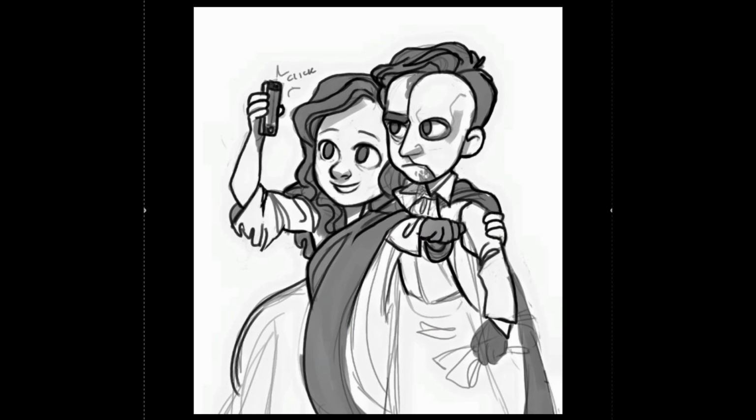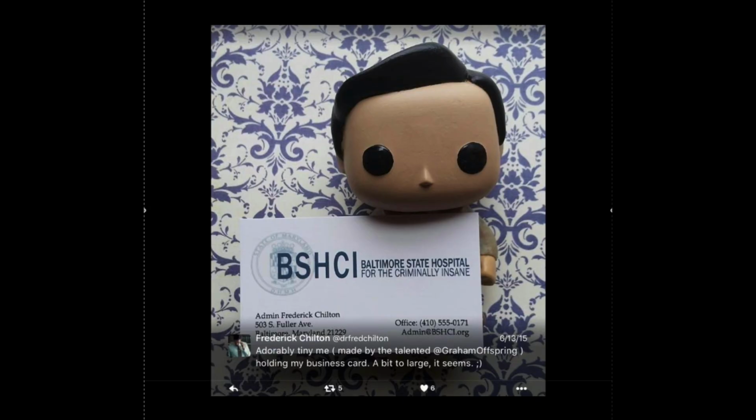This is just some art that I saved that Lauren did for the Freddie and Frederick ship on Tumblr and Twitter. I think I only saved this one as proof that in my last video I showed this same exact custom Funko and I said that Jennifer would keep it with her if Lauren wasn't with her. And here is Lauren kind of acknowledging that fact by saying, "Adorably tiny me holding my business card." A bit too large, it seems. So yeah, Lauren really played into this whole thing. I don't know if it was exactly because she wanted to or she felt she had to, but this is just proof of that.